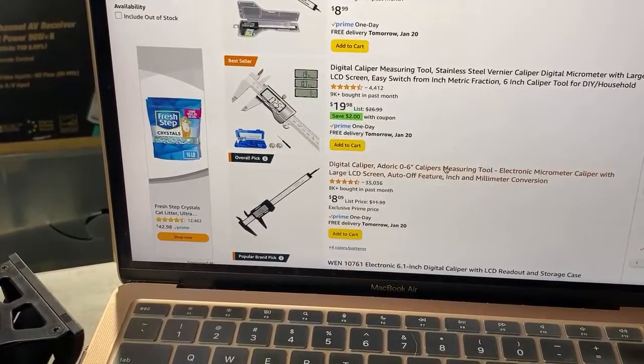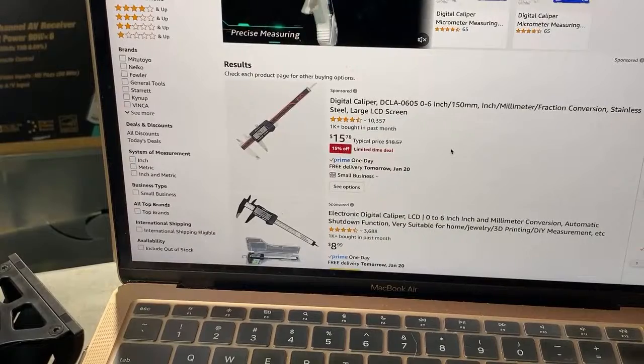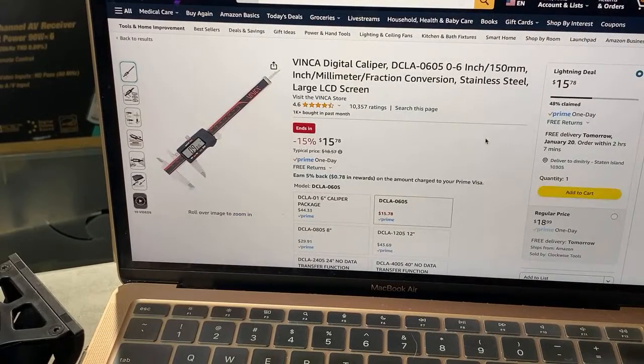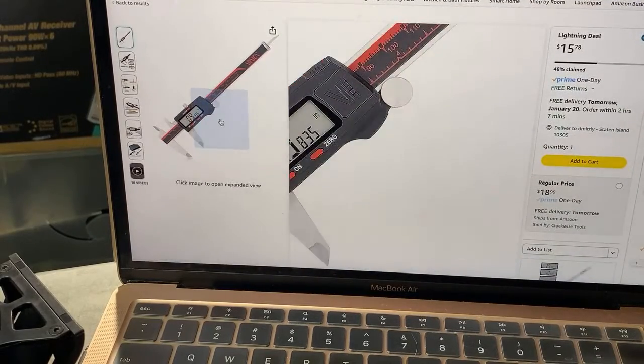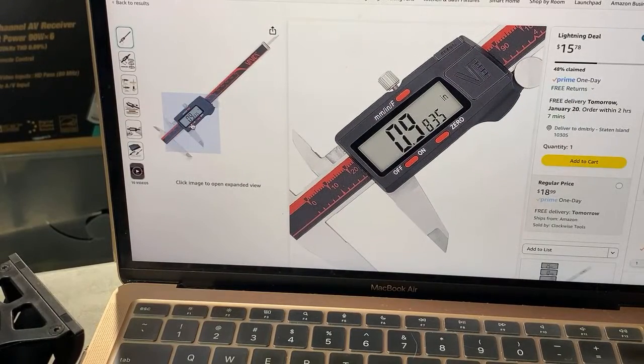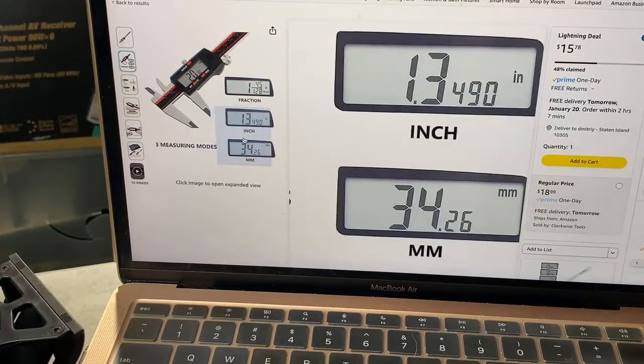Digital caliper, let's see. Inch and millimeter conversion. Should have bought this stuff a long time ago. I'm gonna buy these later. Let's see. All right, so this one is in millimeters. Pretty good. All right, I'm gonna buy this later.